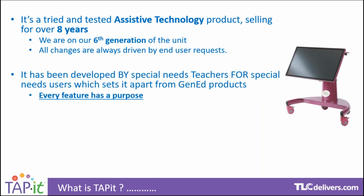It's been developed actually by special needs teachers for users that have special needs requirements. It's very different from a standard screen on a stand or a standard general education product. With this, everything on the product, every feature is there for a purpose. Everything has a reason, even to the extent of the reason it's purple. If you don't know if you're on the spectrum, this particular purple is actually like a mental hug. It will actually calm you down when you look at this purple. Same reason that Barney the dinosaur, for those that know Barney the dinosaur, was the same purple.